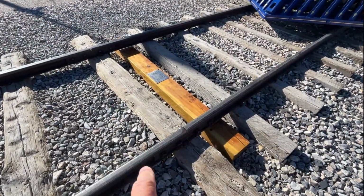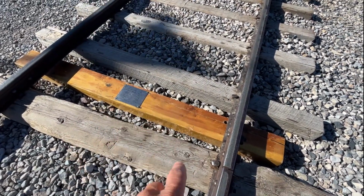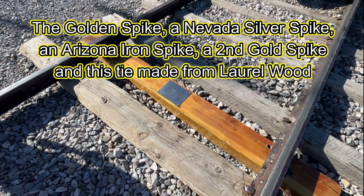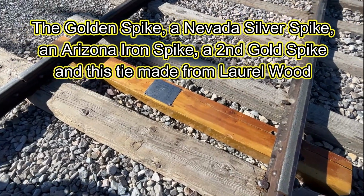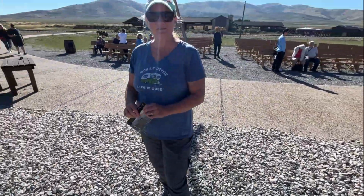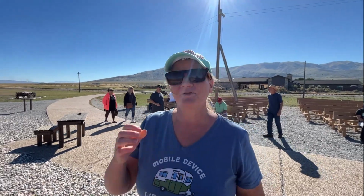Hey guys, real quick. This is the location of the golden spike, but there were actually 4 spikes. A golden spike, a Nevada silver spike, an iron spike from Arizona, I think it was, and there was another one, I'm not sure. I'll look it up and make sure you guys know it in the video. But these holes were pre-drilled, so they could pop the spikes in super easy when the trains got here. But even then, the 2 gentlemen, was it Stanford? And then the other gentleman from the east. Yeah. Both of them missed it repeatedly. So finally the crew foreman had to go in and actually do it.